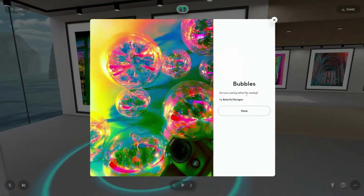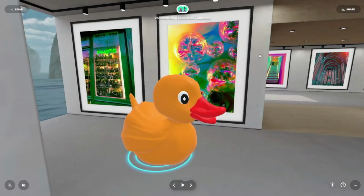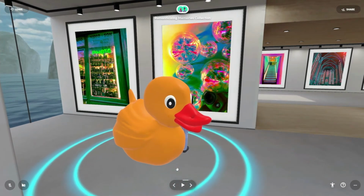Pick up the bubbles? Pick up the bubbles. You ever want someone to pick up the bubbles? Bubbles, sir. Are you seeing what I'm seeing? Yep. Pick up the bubbles. That's the only description that I had for the bubbles.